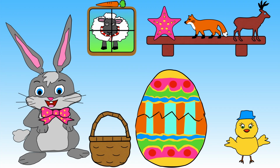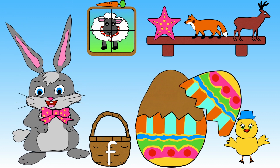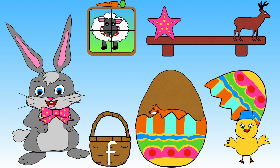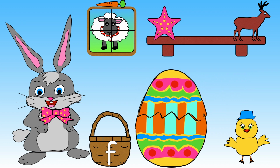Rosie now needs a toy that starts with the sound F. Which one should she choose? Starfish, fox, deer. She needs the fox. F is for fox.